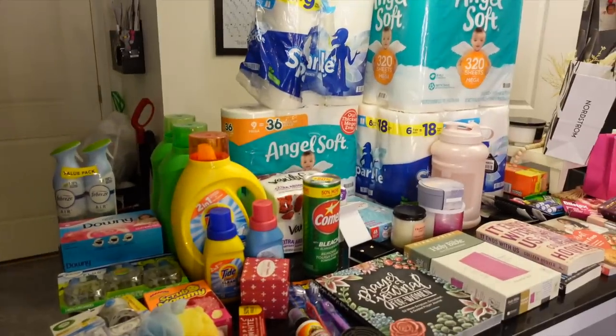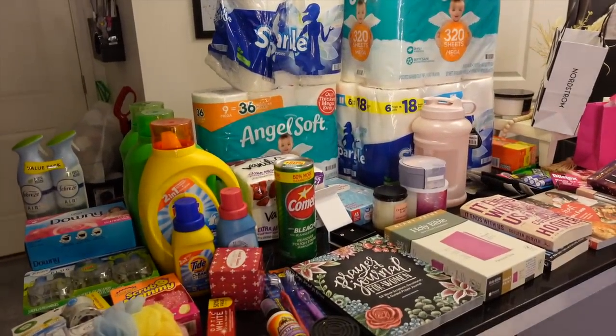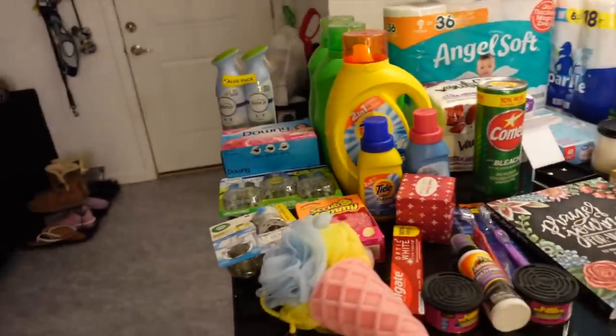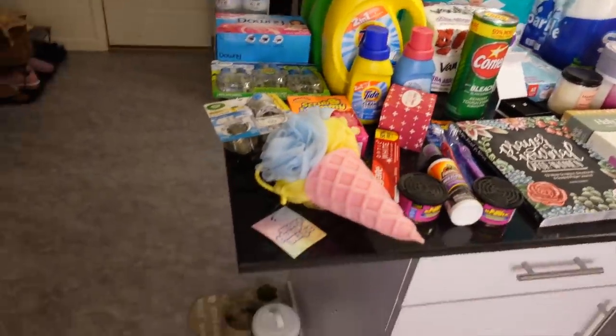Okay, so all of my household items and stuff that I got for Christmas is out, so I'm gonna go through it just a little bit, just a little overview. I find putting everything out just makes it so much easier to show you guys and go through it without talking about one item one by one. So this is what I got.